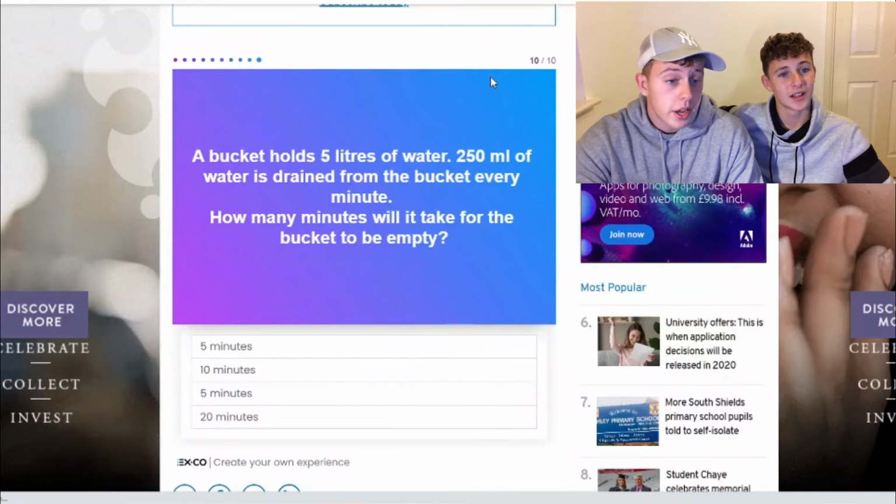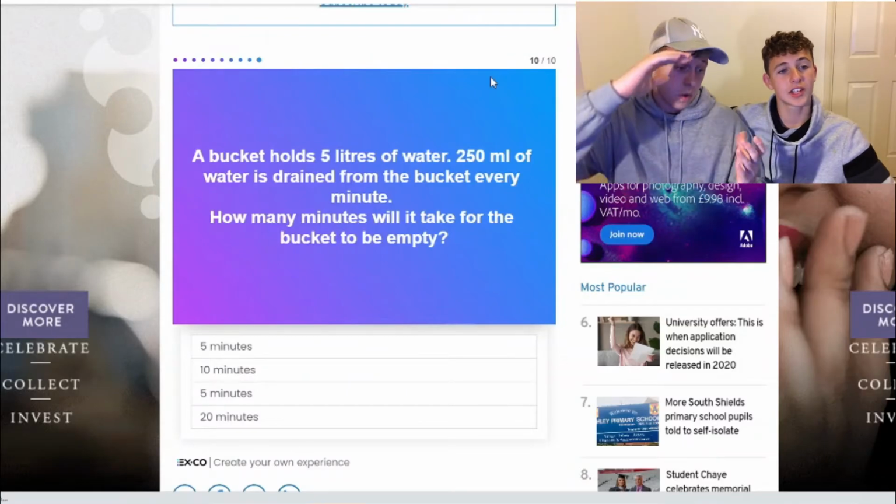You just waffled. No, I didn't. I got it right. You waffled. A bucket holds 5 litres of water, so that's 0.5 millilitres. What? That's 0.5 millilitres. No, it's not. 5 litres is not 0.5 millilitres.